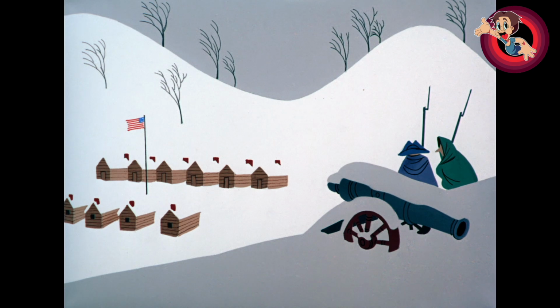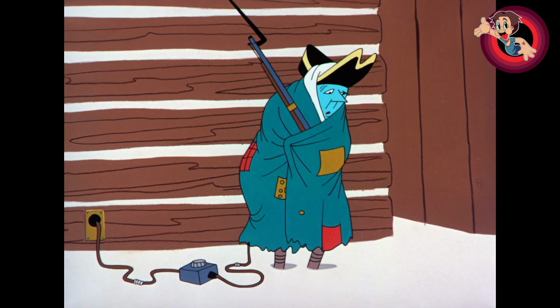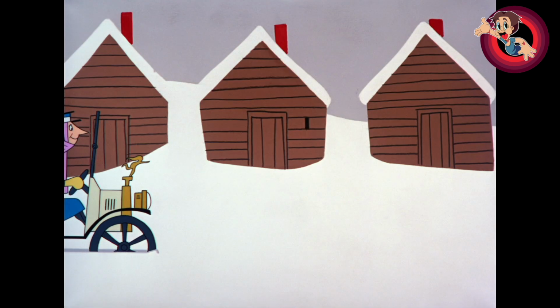The next bit, though, is probably one of my favorite bits. It may be my favorite bit in the short, and that's the Battle of Valley Forge with the hardship of 6 feet of snow and all that stuff. That ice cream wagon, I mean, come on. And of course, it's playing Yankee Doodle again. Yeah. I mean, why? It's just.